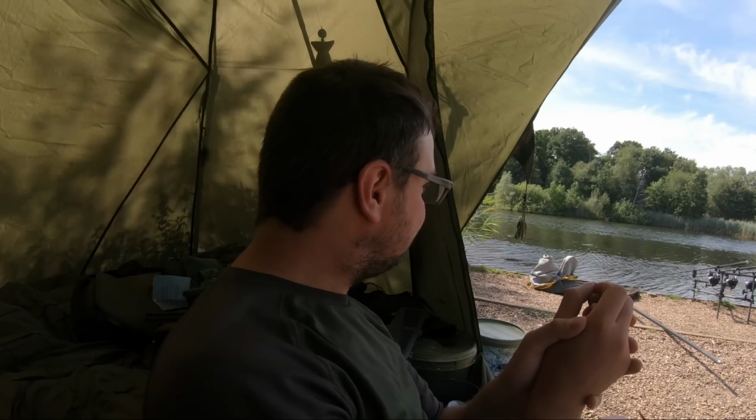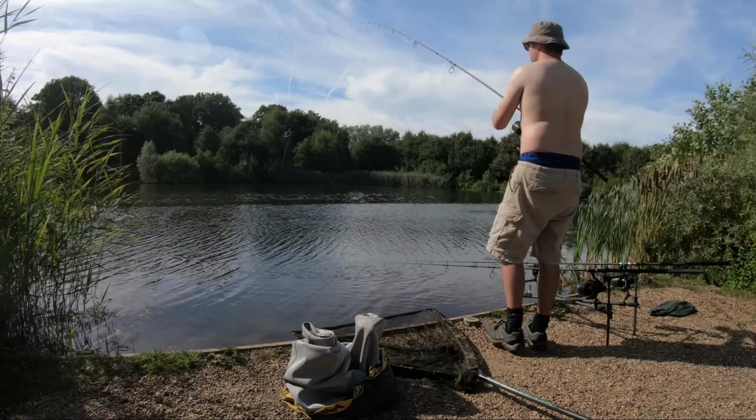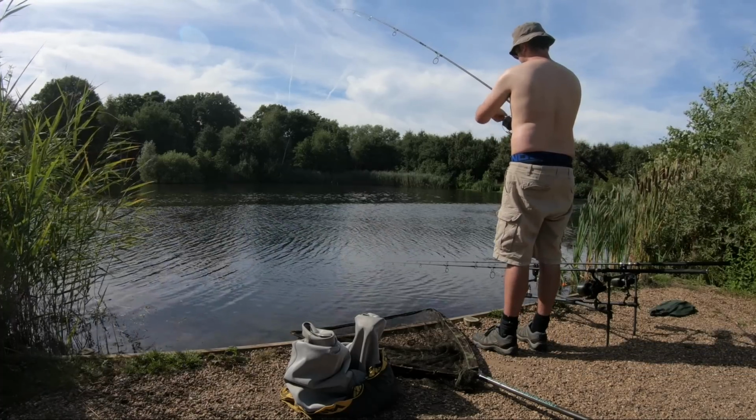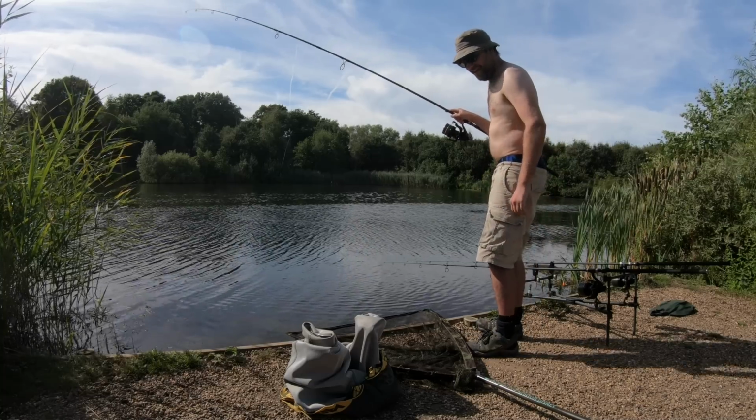Man, I am so happy with how this has gone. No, just a liner roll, just the wind. Got no shit on.